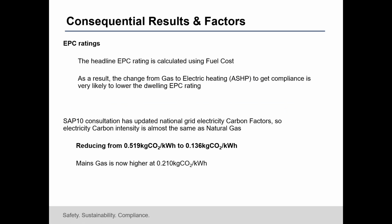I've kind of already gone through a little bit of that with the EPC stuff for the first bit there, but fundamentally, that's just to repeat what I just said about the costings of the fuel. So what else is going on with SAP 10? We've got the consequential effect of the EPC. The EPC ratings won't look as good as we're familiar with.